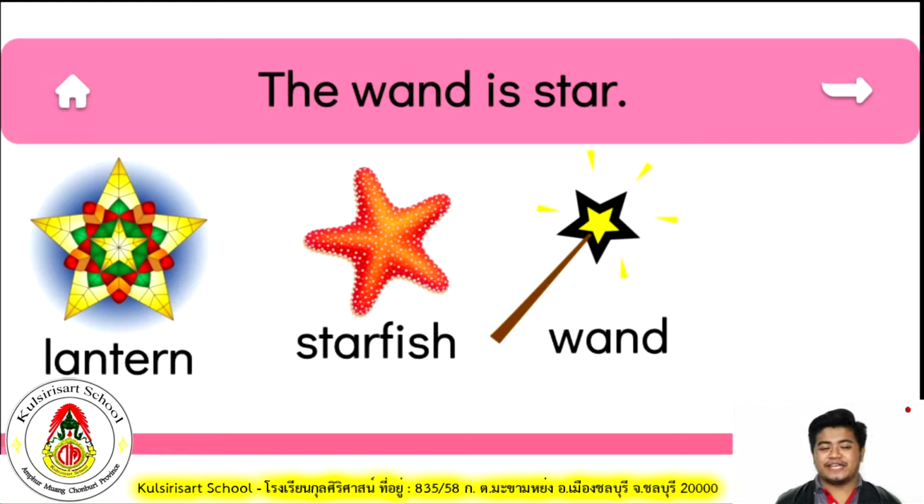Great job. Say it one more time. The wand is a star. Very good. Now let's see the next shape. All right. The sixth shape, all right? But before that, we will review first the first five shapes.